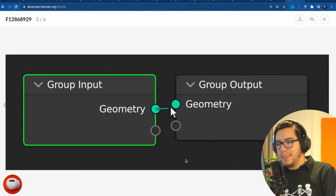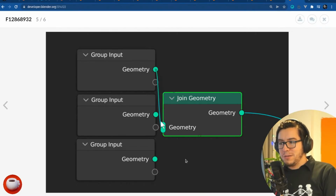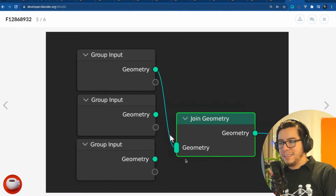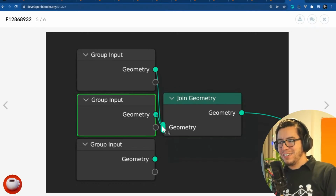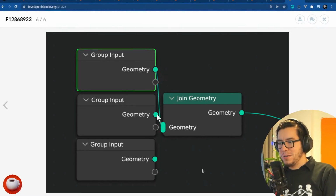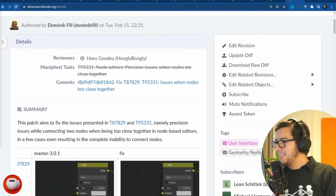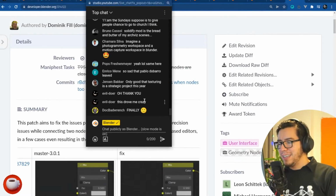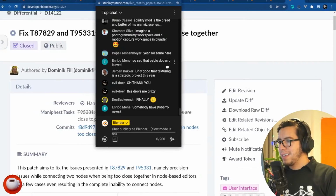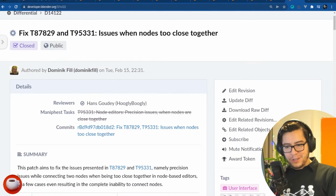What else? This would happen. Not anymore. Now this has been fixed. Then, oh, I guess this is even worse, right? If they were too close together, your click and drag would be super non-precise. Now, this is the new one. I expect it to behave. Wow, that's so cool. That was so cool. Evildoer in the chat, thank you. This drove me crazy. Okay, so you owe Dominic a drink, a cookie, a cake, something. Thank you, Dominic. Awesome little fix.